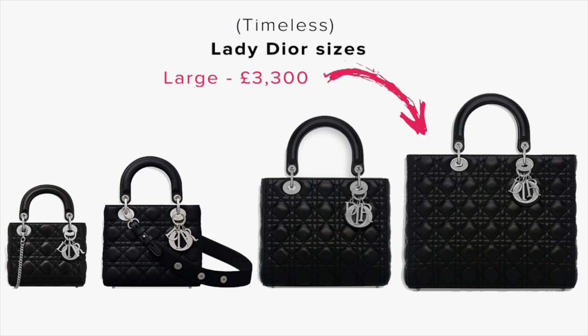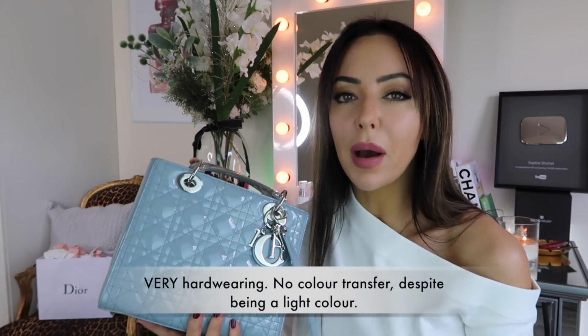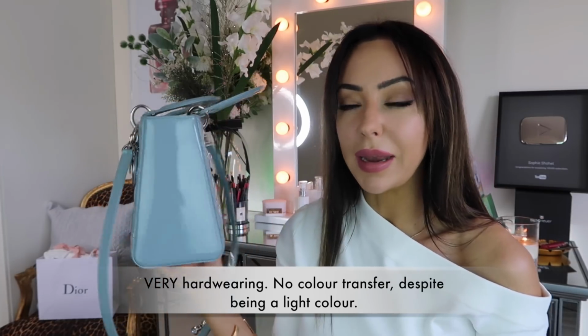It is practical, but it's still small enough to look sweet if you want that small handbag look. It's also, I feel, a really good bag for anyone who wants to downsize, but you carry a fair bit around with you. It's not a micro bag. You can get quite a lot in it.